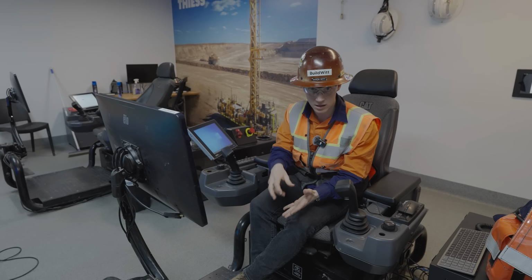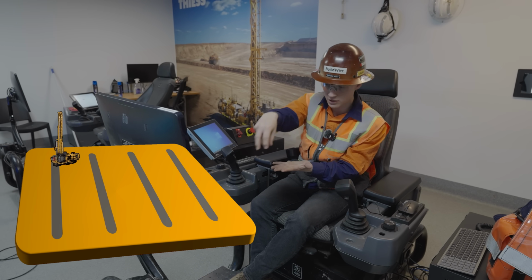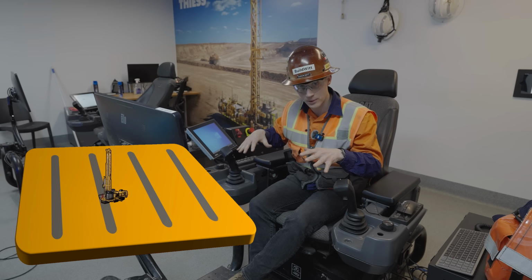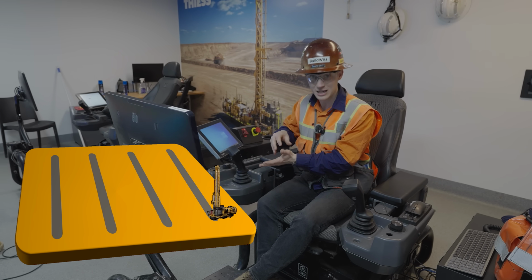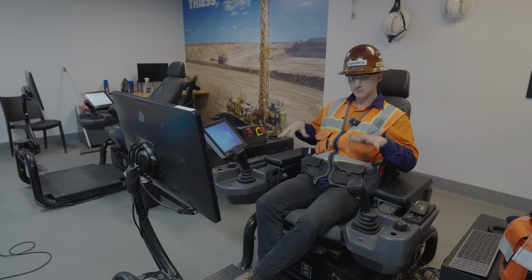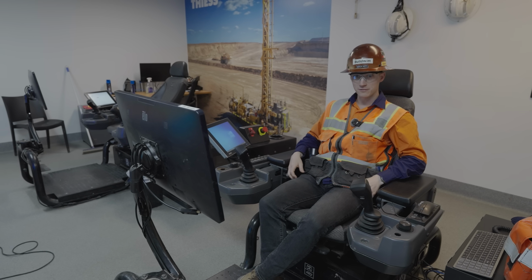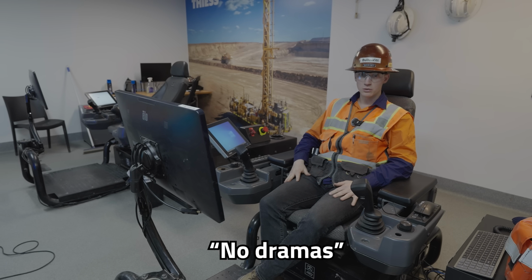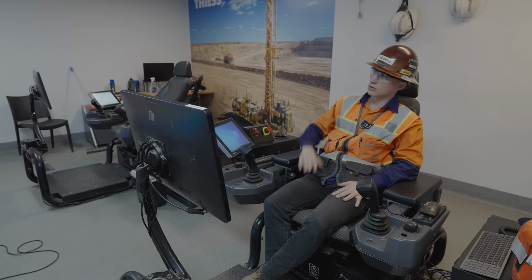The drills are autonomous, so if it's sitting in a row of 20, it can go drill all of those without any input from the operator. The operator then just moves the drill over to the next row, and then the drill continues. So this operator can sit here all day, managing 3 drills from out in the field with no dramas. The only reason they're not here right now is because the drills are being worked on.